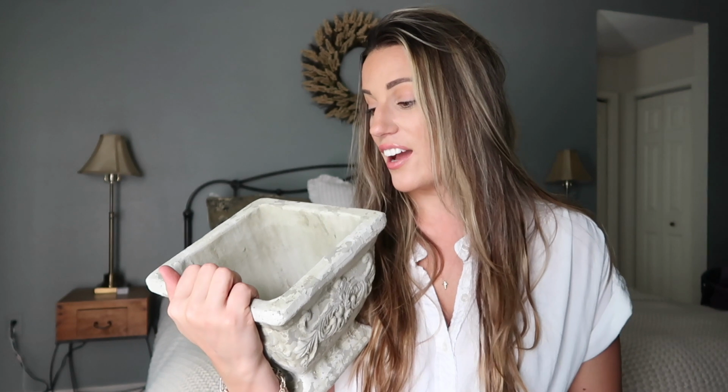Okay, first up, I have some planters that I found half off at Hobby Lobby. This is one of the things that was on my decor list to hunt for, because I like to decorate with a lot of floral stems for the seasons, and what better way to do that than to use vessels that are gonna just stay in your home all year long. So I had my eyes on this one, and I went today and they were half off and I was so ecstatic. This was $18, so I got it for $9.